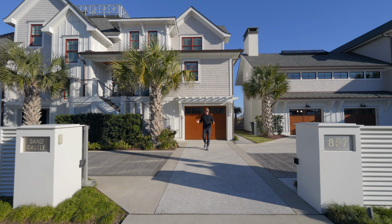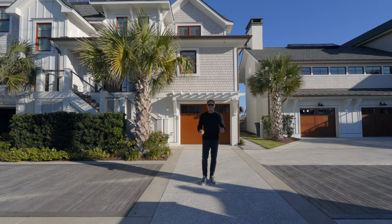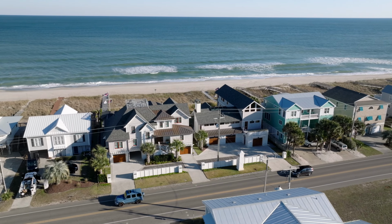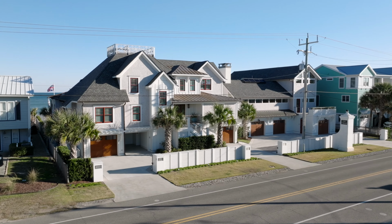I'm Mark Batson with Landmark Sotheby's International Realty, and we're in the beautiful Curie Beach, North Carolina. Behind me is a beautiful estate property known as the Sandcastle, comprised of a main house and guest house. Come along with me as we do a walking tour.